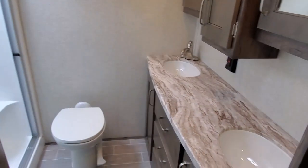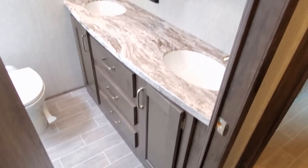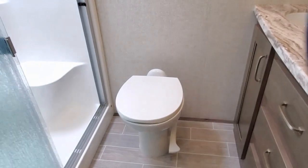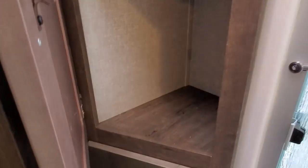And da-da-da-da, my favorite part. Same bathroom as the 331. They should put this in every Montana. I love it. Love it, love it, love it. Plenty of elbow room right there. And then you get some nice linen storage here. So you get 3 of these overall.